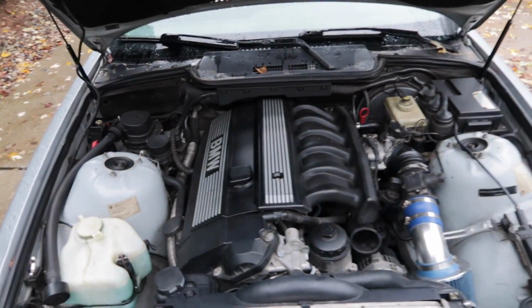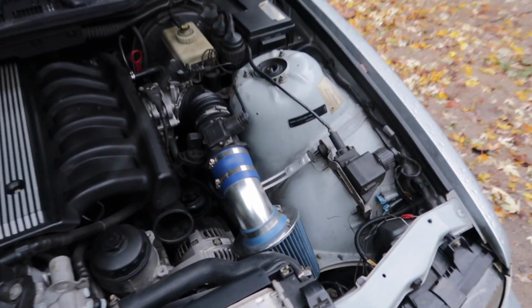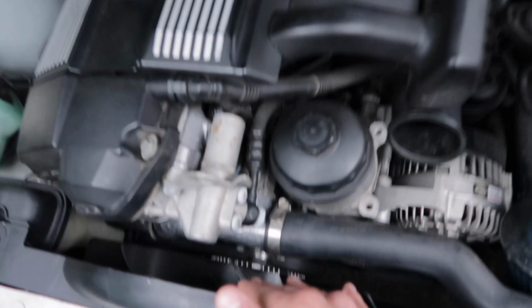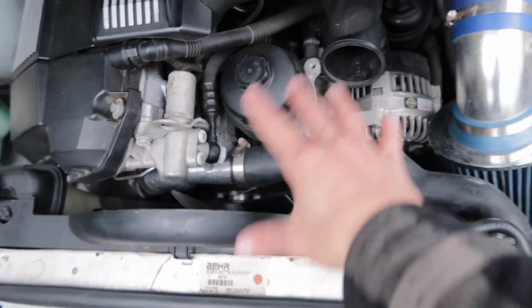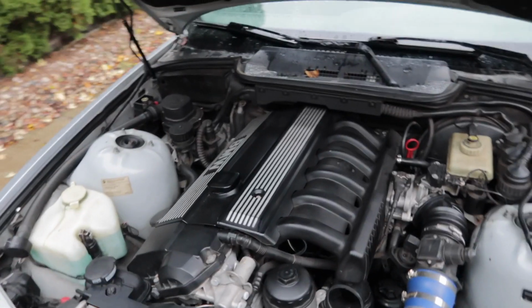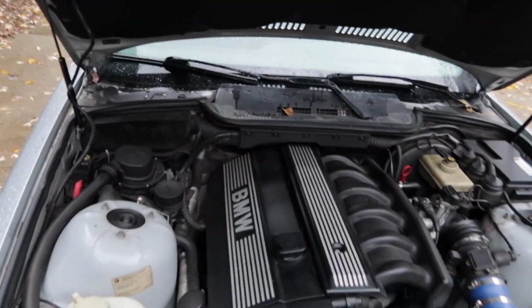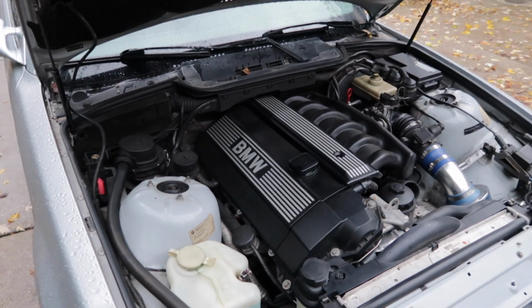It's way too cold. So we got the M52 power plant, M52 B28, hot air intake, very cool. Brand new alternator, clutch fan looks to be replaced. This all looks really clean. I don't know. This looks like a really nice engine bay here. Looks like it was well kept, well maintained.